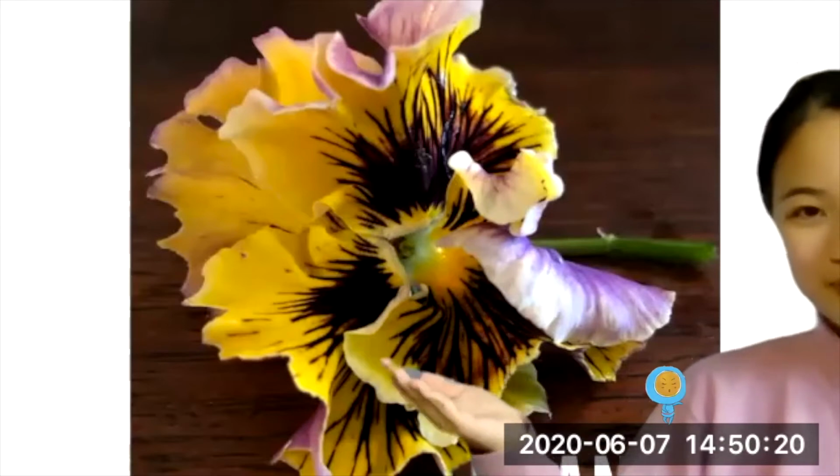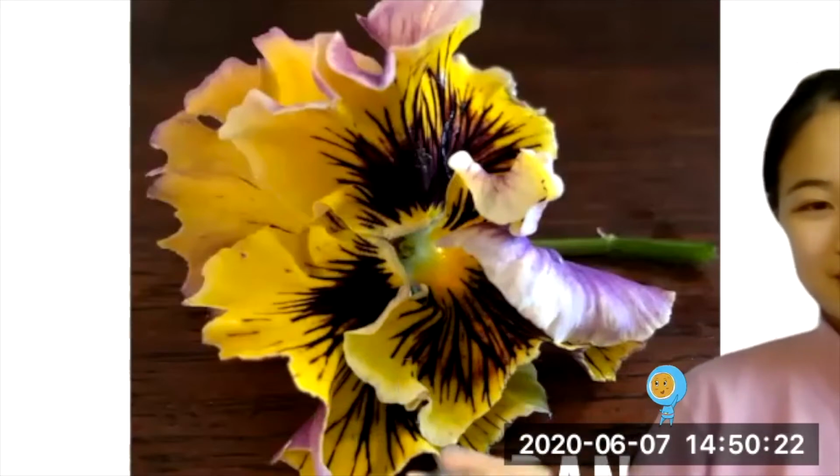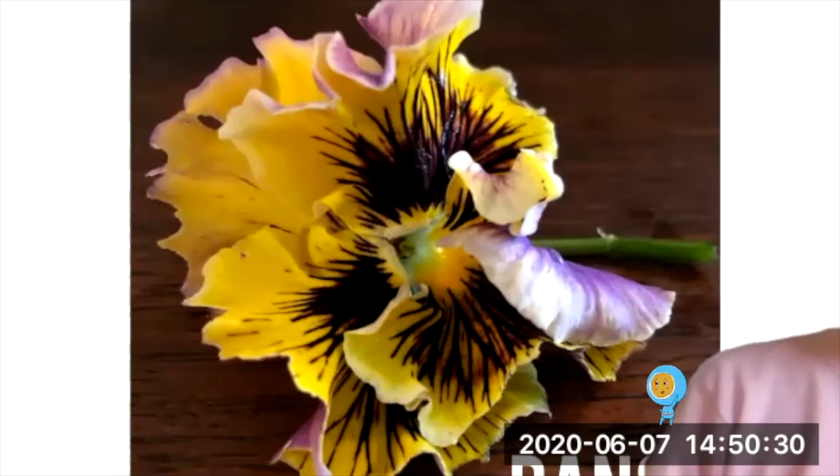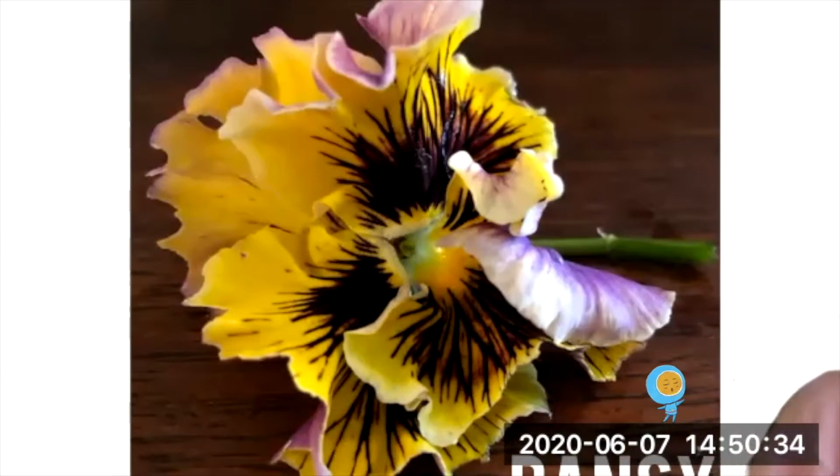We're going to talk about the beautiful pansy. I think pansies have little faces on them. Can anyone see the little face on the pansy? They're so pretty. And if anyone's seen the movie Alice in Wonderland, she talks about pansies in her movie.